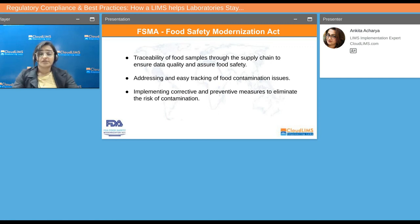Two of the major food safety acts that we're going to discuss today would include the FSMA and the HACCP. Talking about the FSMA, or the Food Safety Modernization Act, it was instituted in January 2011 by the FDA to allow them to check what protocols, methods, or regulations a food testing laboratory or food manufacturing unit is practicing to ensure that the products are safe for consumption.